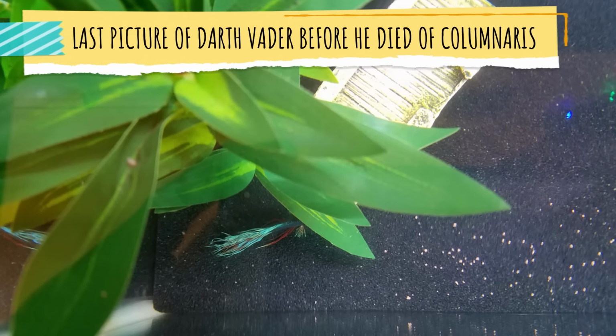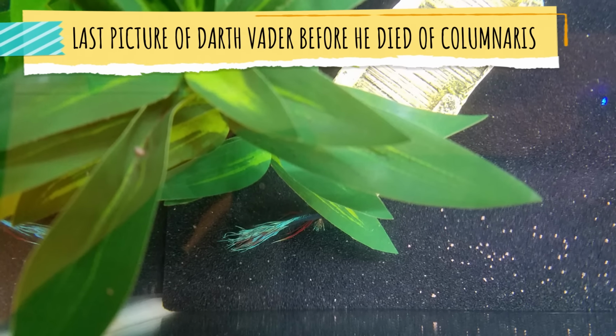It may be too late to save that particular fish, but we want to take any actions we can to save the rest of the fish in the aquarium. Bacterial infections in particular seem to strike really fast.